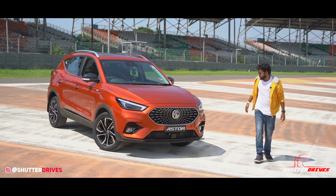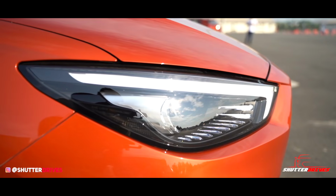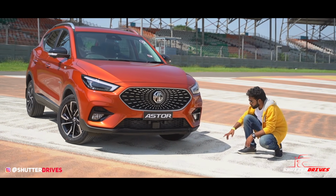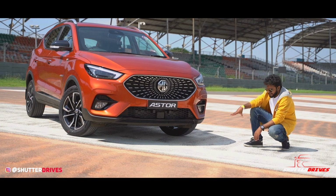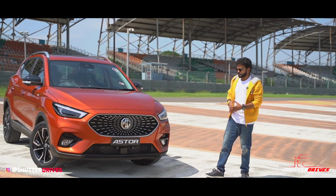Talking about the headlamps, the Astor gets LED projector headlamps. There are 9 crystalline elements inside it, and unfortunately we haven't been able to check out the intensity because the drive is in the daylight, of course. And talking about the fog lamps, which are housed in a nice black cladding, which really looks nice. And personally, I think I would definitely pick the Astor in this beautiful shade.